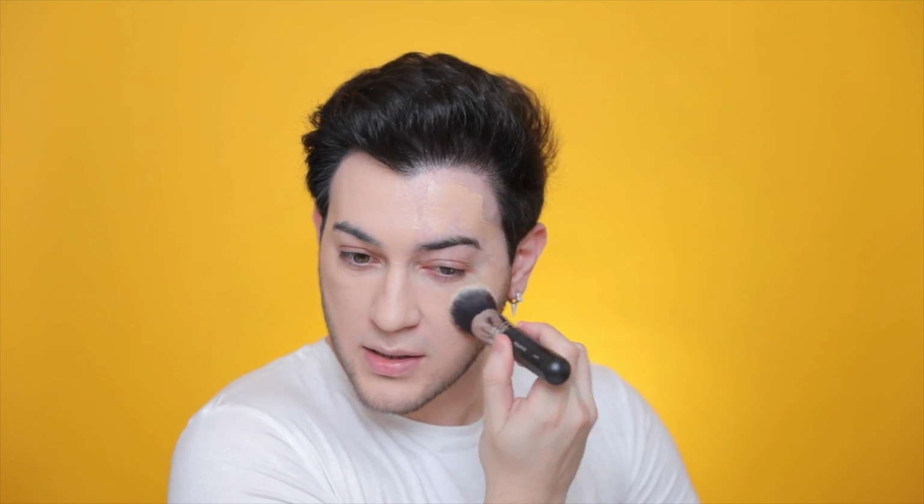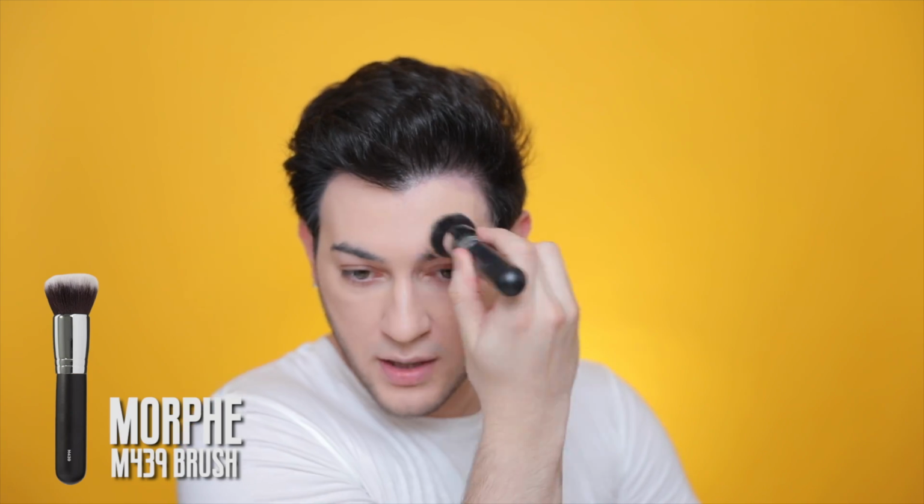This is how we're gonna go in with the brush. We're gonna pat this in. This is a Morphe M439. Amazing foundation brush. Wow, it actually kind of sets quickly. You want to move that around a little quicker than I thought. On this side, I would say the coverage is the same on both sides. It wasn't different with the brush or with the sponge. They're both pretty much even and equal in that sense.